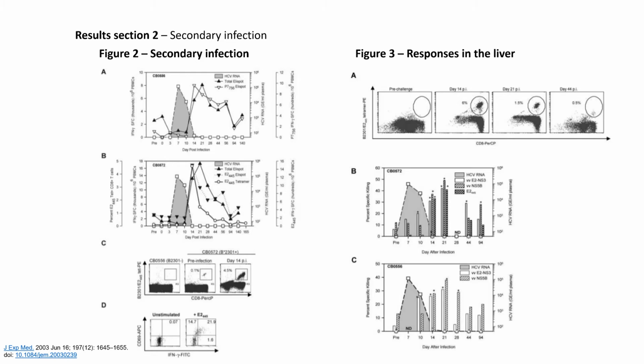So in this second results section, the authors want to look at the secondary infection. After 7 years, the chimpanzees were challenged again with the same strain of the hepatitis C virus, and the virus replication as well as the immune responses were measured again. If we just focus on the viral loads for now, shown in these shaded gray areas here and here, you can see that the duration at which the chimpanzees were positive for the virus, or viremic, was a lot shorter than the first infection, which lasted around 100 days and 150 days for one of the animals.